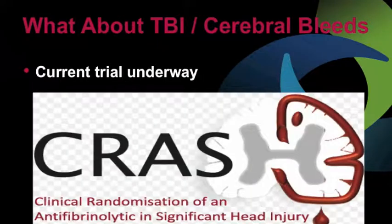So that leads us to the CRASH 3 trial. And that's the clinical randomization of an antifibrinolytic in significant head injury. Some of that is included with the U.S. There's some flight programs in Cincinnati that are doing head injury studies. So there's a lot of studies ongoing to see is this going to be a benefit. But as of right now, it still sits as a contraindication. But some of the early data coming out of this is quite promising.